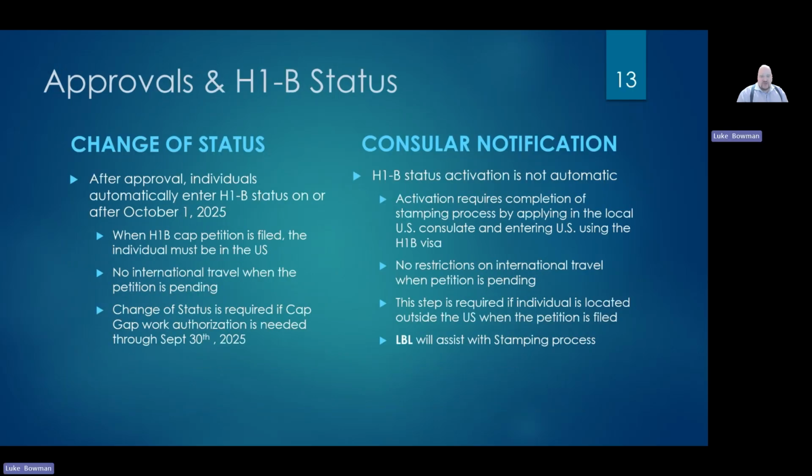Every H1B is 2 parts, an H1B and then a status component. Without H1B status, the H1B is no good to any individual. If you're in the United States, you can request a change of status. After it's approved, your status will automatically change from whatever it is today to the H1B starting on or after October 1st, 2025. When the cap petition is filed, you must be in the United States and there can't be any international travel while it's pending.